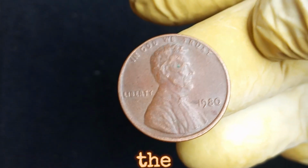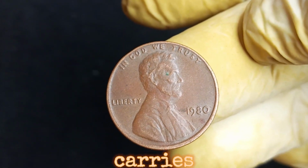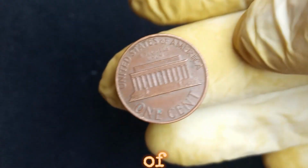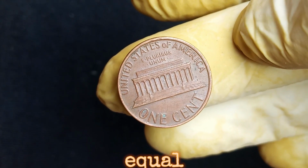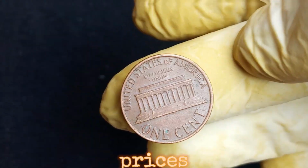Now let's talk about the coin itself. The 1980 Lincoln penny struck at the Denver Mint carries the D mint mark under the year 1980 on the obverse. Millions upon millions of these pennies were minted that year, but not all are created equal. While most are worth only face value, some examples can command shocking prices in the current market.